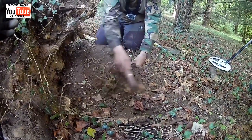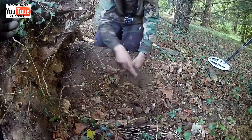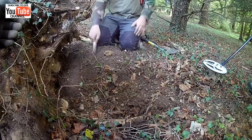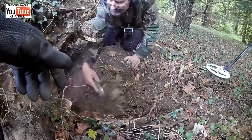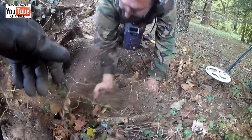Is that it? Have we got everything, guys? I'm staying until I've got another one. Pull the whole tree up. See you tomorrow morning. Now we'll just roll the tree over in a minute. Just roll it. Good luck. I think that could be just about it. There's more down there. There's always more.